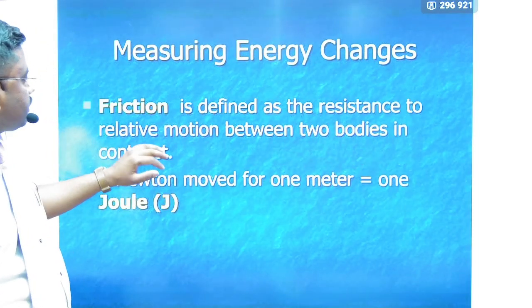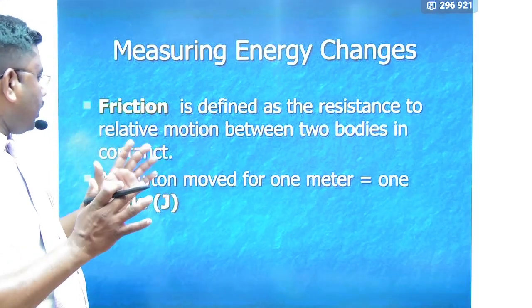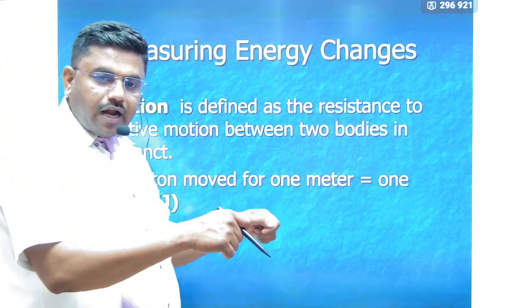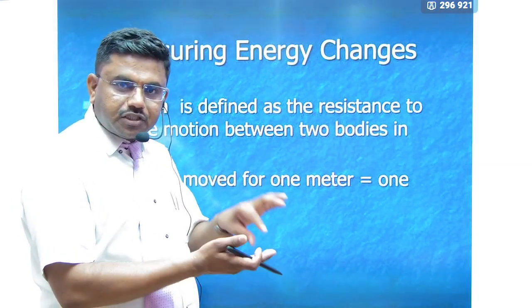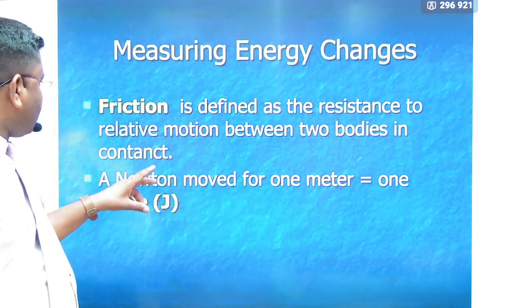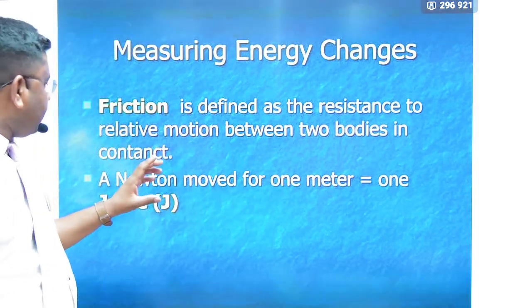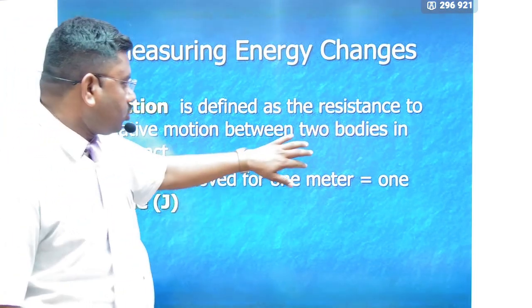Now see, friction is defined as the resistance to relative motion between two bodies in contact. Suppose a cycle is riding on the road; between the road and the tire there is contact and there is friction, which is known as friction energy. A Newton moved for 1 meter means 1 joule, it is the unit.